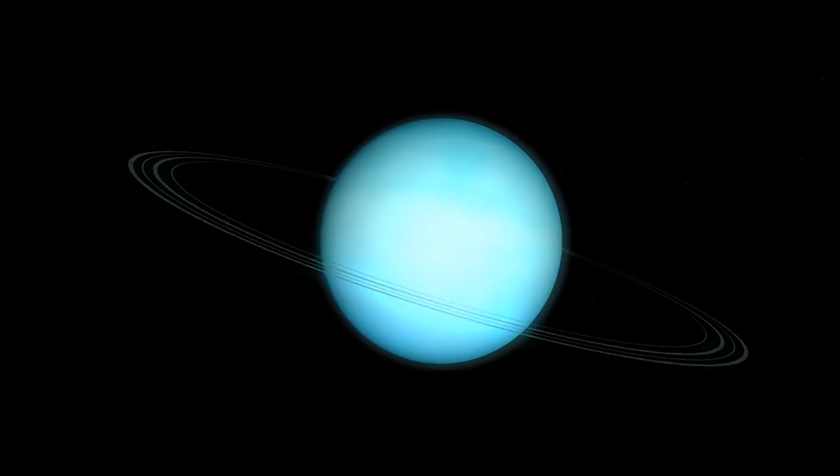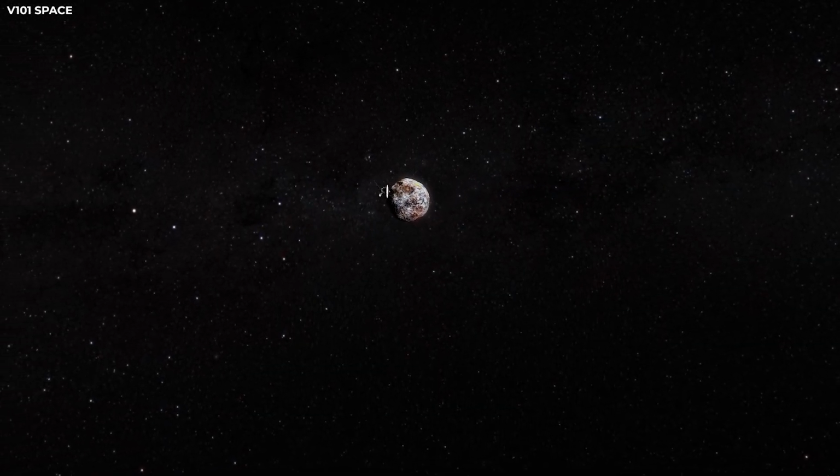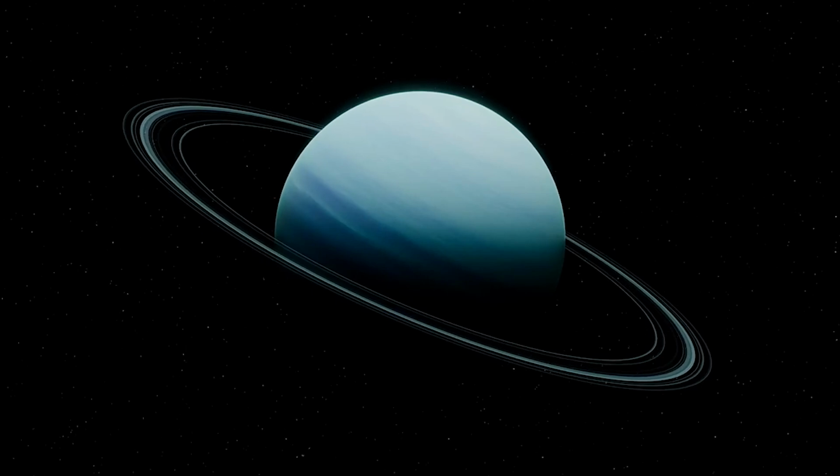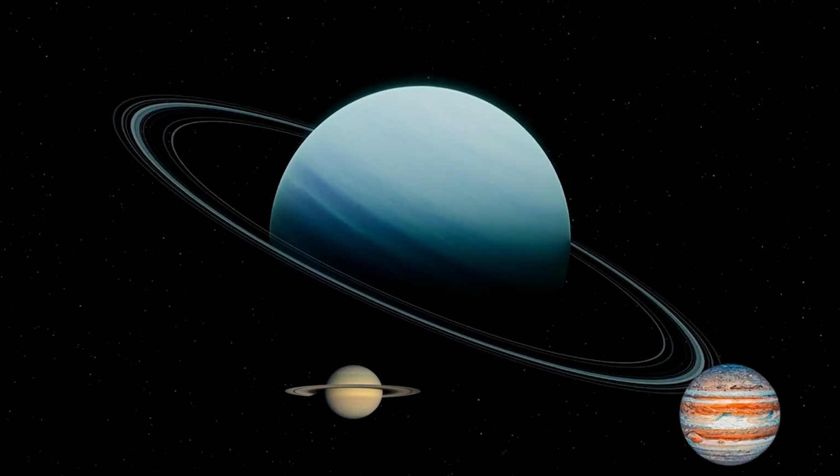present orientation. Voyager 2 also discovered that Uranus has a faint ring system, though much less prominent than Saturn's. The spacecraft identified several dark rings, revealing that Uranus had more in common with Saturn and Jupiter than previously thought.